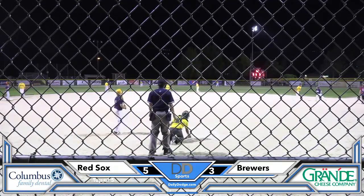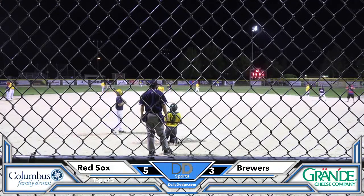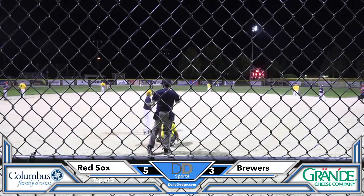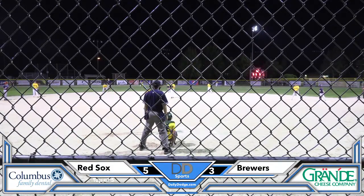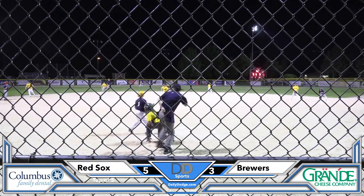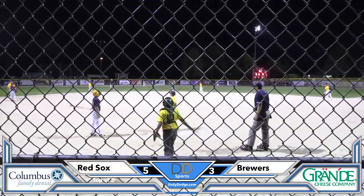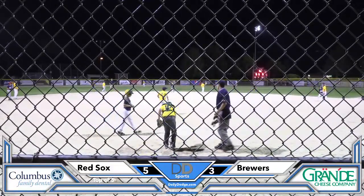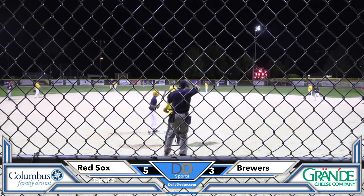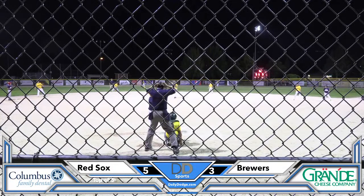That one's outside for a ball. 1-1. Bases are loaded for Ahern. The Positively Hoops basketball program could see him playing for Mr. Ladron sometime in the future. Pitch is way high, but they make a rush so nobody can run in. The count is 2-1. Bases loaded with 2 outs here in the top of the 5th for Ahern.